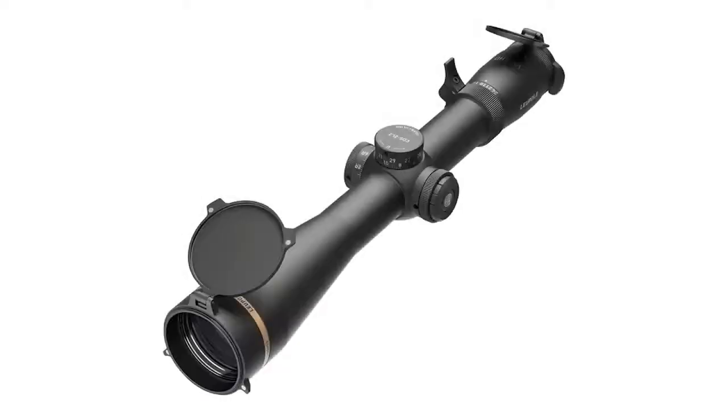When you travel, if the TSA folks or a sick friend playing a practical joke on you mess with it, it can't cost you that animal of a lifetime. It takes a lot more than just a twist of a turret to mess up your zero.